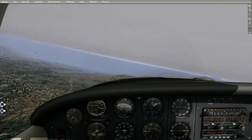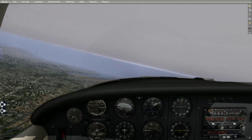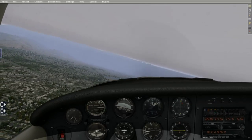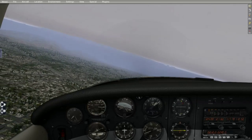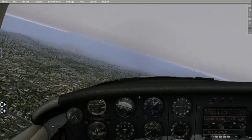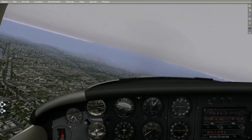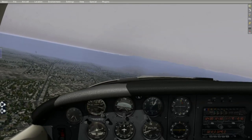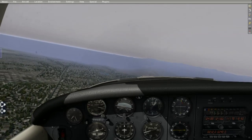San Luis Tower, Piper 6-3 Romeo, turning 2 mile left base. We're 6-3 Romeo, runway 29 are cleared to land, wind calm. Six three Romeo, cleared to land, runway 29.